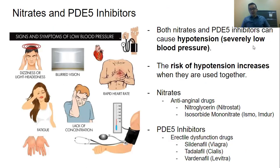Next, we have our nitrates and our PDE5 inhibitors, and we worry about this interaction because both nitrates and PDE5 inhibitors can cause hypotension or severely low blood pressure when used together. Like I was saying, as with many of these drug interactions, the risk of hypotension increases when they're used together. And you might want to be looking out for several of the signs that appear on the left of your screen. So signs and symptoms of low blood pressure, besides actually having a recorded low blood pressure, it's something under maybe 100 for a systolic number and maybe under like 70 or something for a diastolic number.